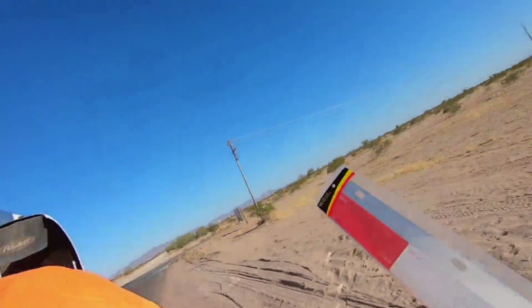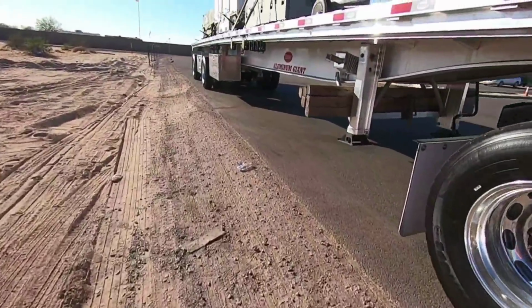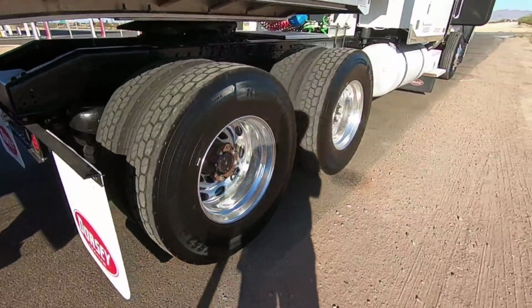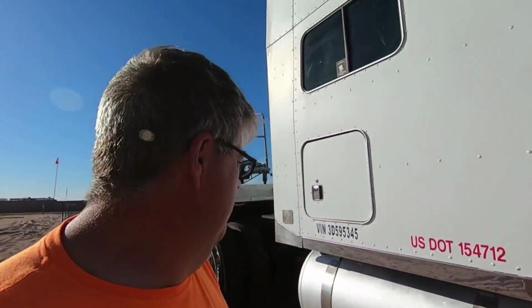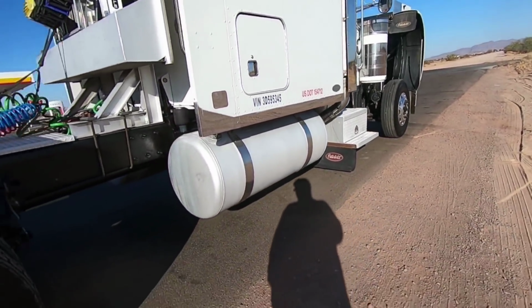But I got these little strip things here, those reflector things. So I got to put those on there. So like that. So hopefully this weekend we're on our way over to South Carolina. We don't have to run too hard, but I am going to go by the house. I'm going to get new mud flaps for that, clean that up a little bit.